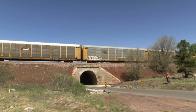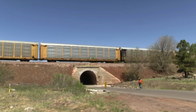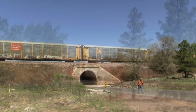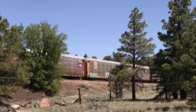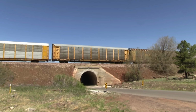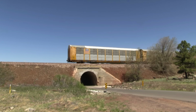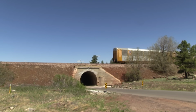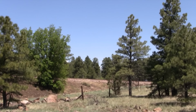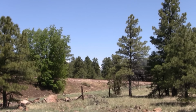On the west side of Williams, a BNSF autorack train heading eastbound crosses over Country Club Drive on an old concrete culvert. The special has departed the Williams depot, but it must wait for the BNSF train to clear the line before proceeding westbound. Running just shy of an hour behind schedule now, 3751 finally has a clear track ahead.